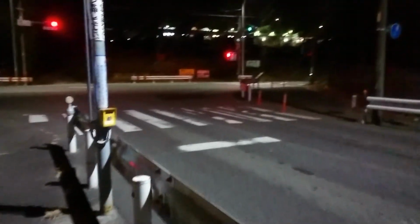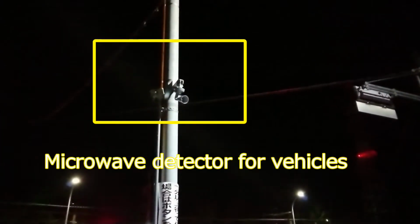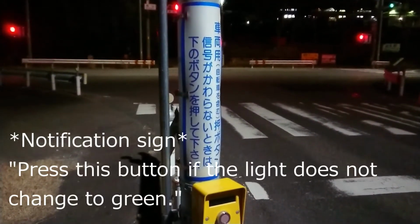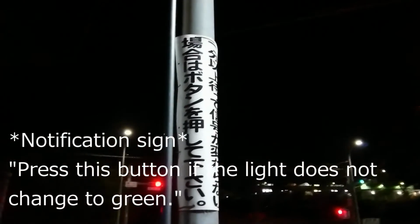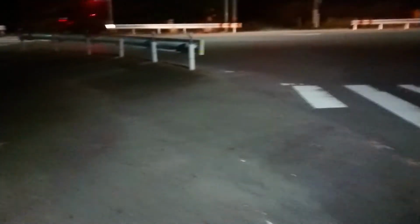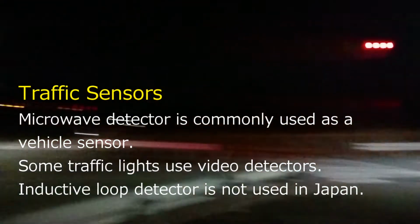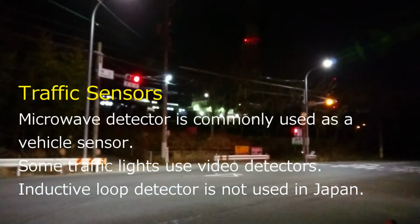Let's get closer to the intersection. This is a microwave detector for cars, and there is also a push button and a sign. It says press this button if the light doesn't change to green. And another sign says if you are waiting for more than 1 minute, then press the button below. So unlike other countries, there are no loop detectors under the street. Actually, loop detectors are not used in Japan. Only microwave detectors, one up there, or video detectors are available for traffic detection in Japan.